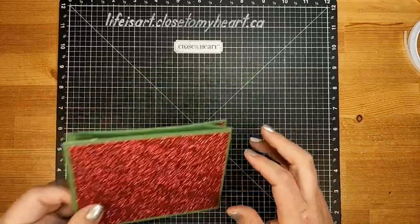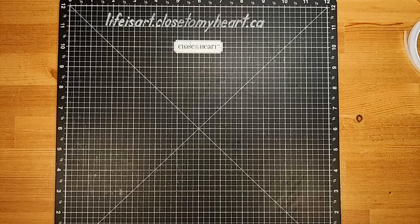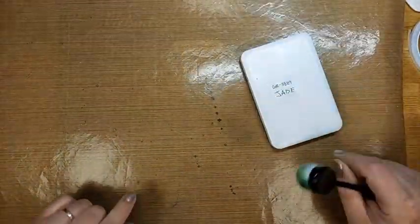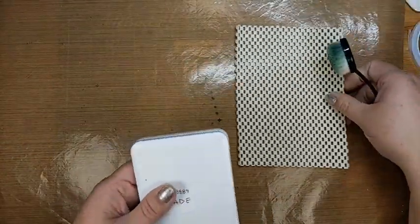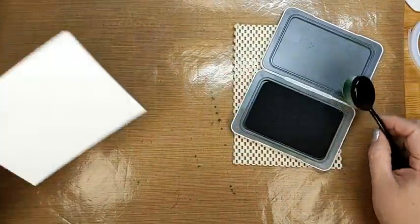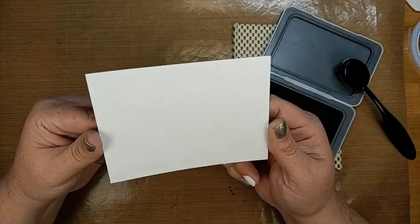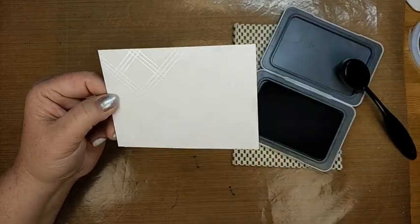Now our next layer, we're jumping over and we're going to be using the Irresistibles paper, and we're going to use some ink on it. So I'm just grabbing my all-purpose mat, stick that down, and I'm going to be using some Jade ink and a blending brush to add some color to the Irresistibles paper. So I've got a piece here, and it's the Plaid Irresistibles, and this has been cut to 4 3/4 by 3 1/2, and I hope you can see in the light. I'm kind of moving it around so that you can see that shiny UV coating that's on there.